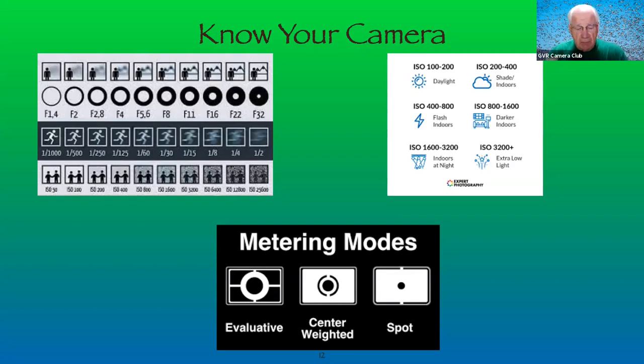Oftentimes the most frequently used is evaluative. What that means is it measures the light from all over the viewfinder. So it'll measure light in a shadowy area, it'll measure the sky and so on and so forth. Center weighted means exactly what it says. It measures the light where the center of the lens is aimed. And the other is spot, which, for example with small birds, is oftentimes the best. It's a relatively small image, so you want to make sure you get the best lighting on that image itself.